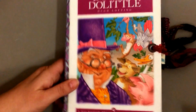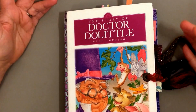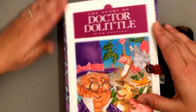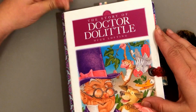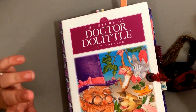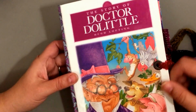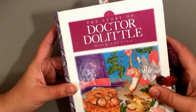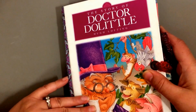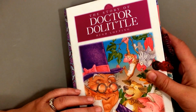Want to do this with you. So I thought, all right, I will make you a book, because why not? I'm hooked, right? So I went to Goodwill on Saturday. They had the half price, 50% off day, and they had Dr. Dolittle. Okay, so she's definitely my daughter, because Dr. Dolittle is one of my favorite movies with Eddie Murphy.